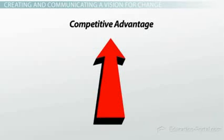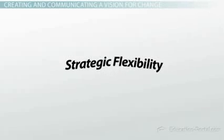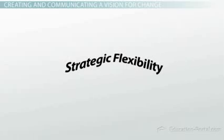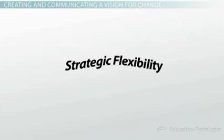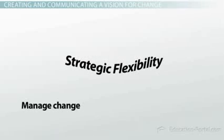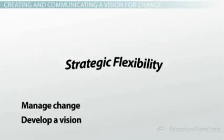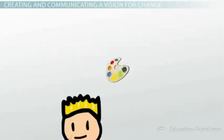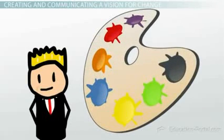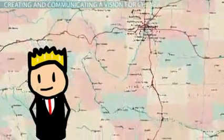Maintaining a competitive advantage requires organizational leadership to promote greater strategic flexibility within the organization. Strategic flexibility rests on several factors, but the two most critical are the leader's ability to manage change and develop a vision which can be translated into a cascading strategic plan. Essentially, managers need to paint a picture of the desirable future and provide a roadmap for how to get there.